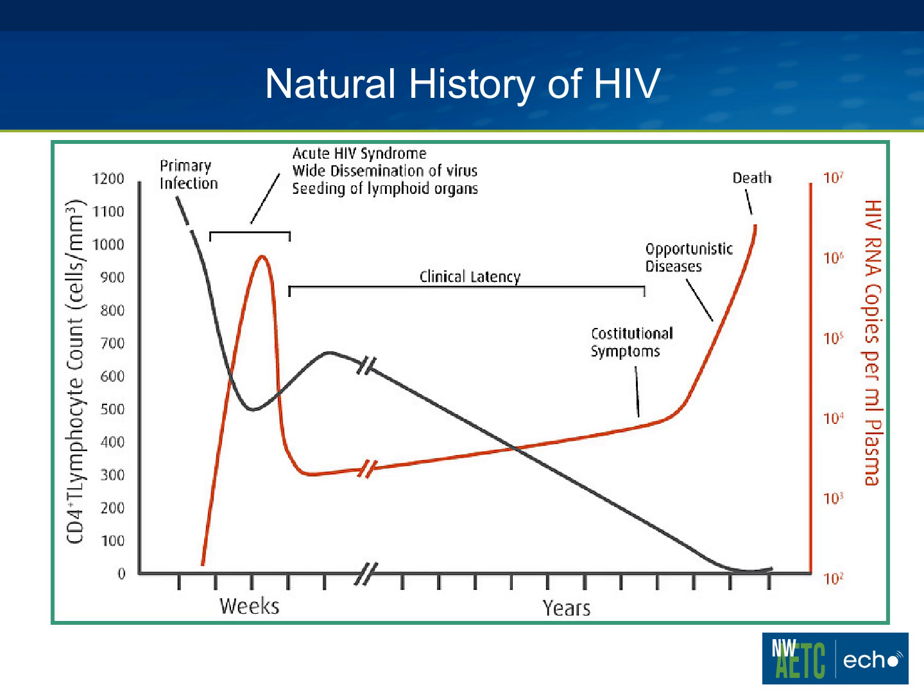And this is sort of an average of all comers. Of course, there's people that are non-progressors, meaning that they're fortunate enough to not have CD4 count decline over time, but that's a small percentage of people, about 5%. But most people will have progressive decline in their immunologic status.